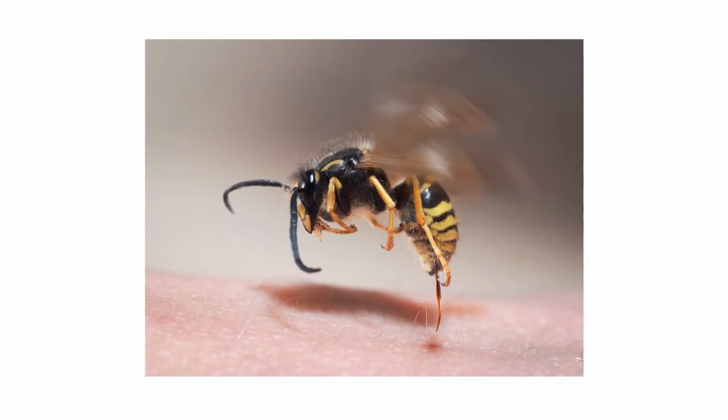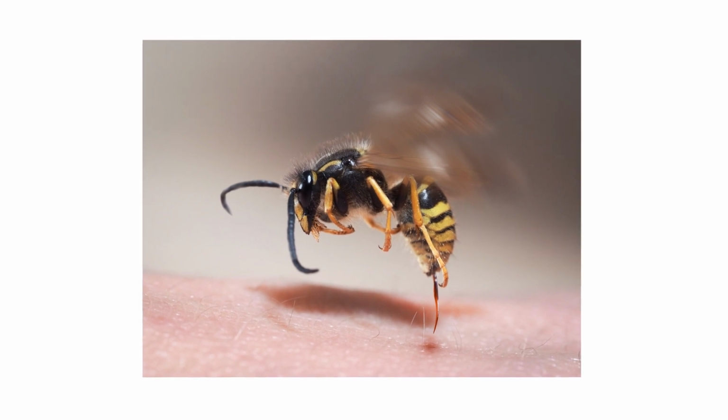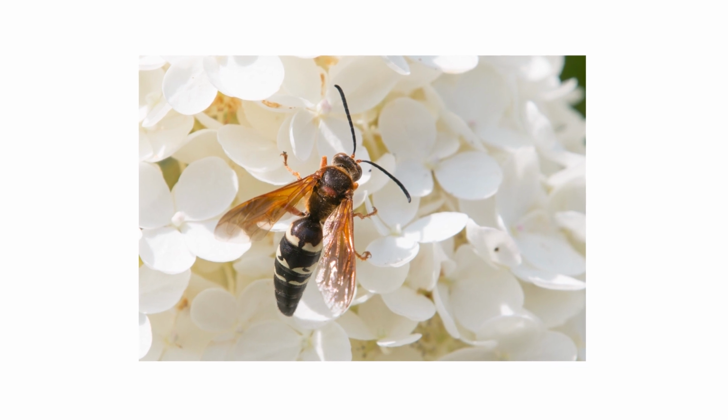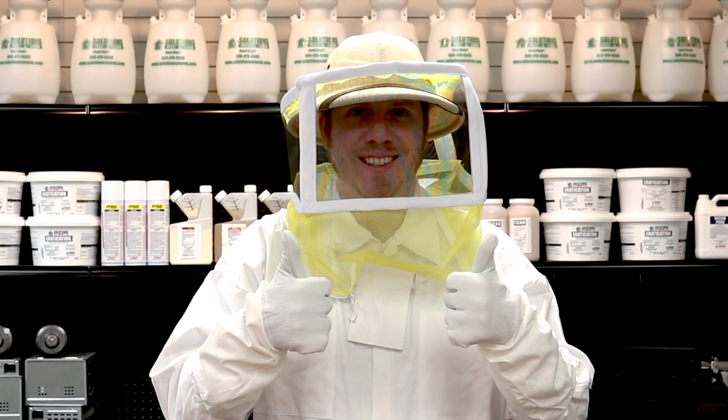When dealing with stinging pests like wasps, always use caution and keep yourself protected. Even though cicada killers are pretty docile, it is still best that you cover up as much exposed skin as possible with a professional bee suit to prevent stings.